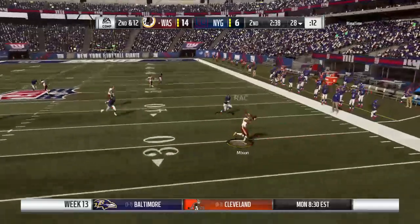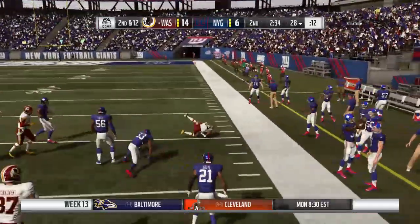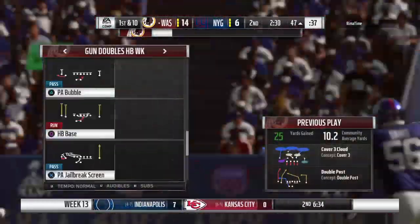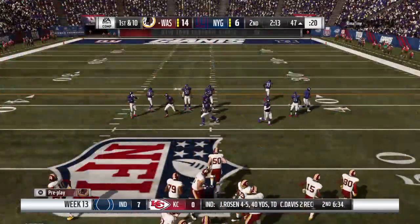Here's Carr to throw. To Mixon on the check down. And some room to work. And he'll be taken down, but not before they work it across midfield. A really nice gain of 25 yards.